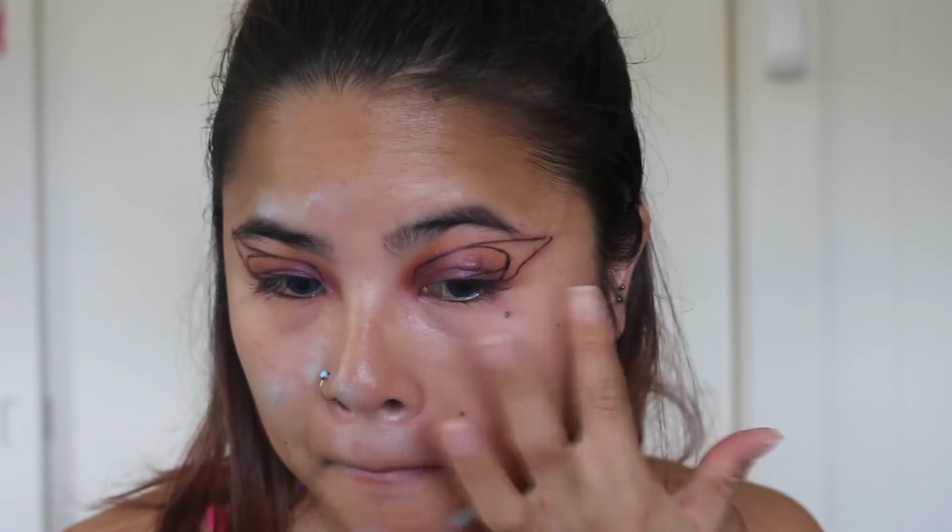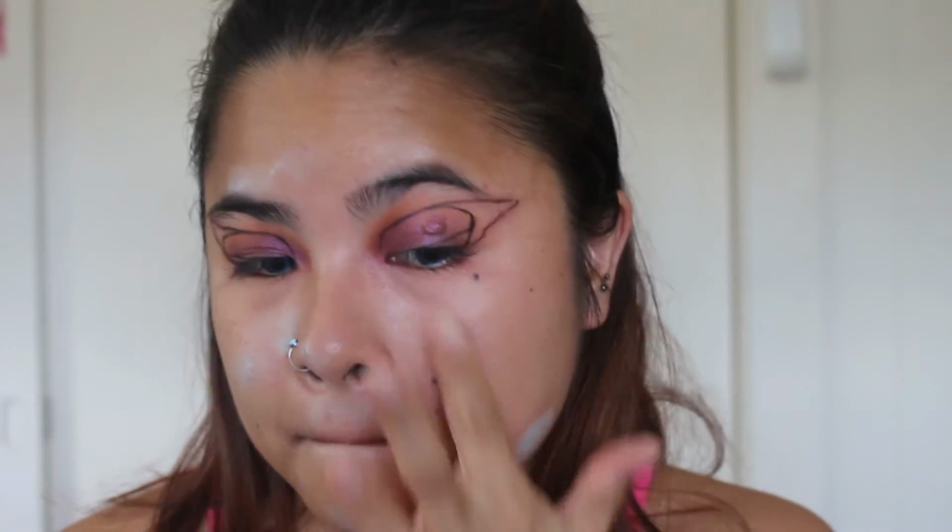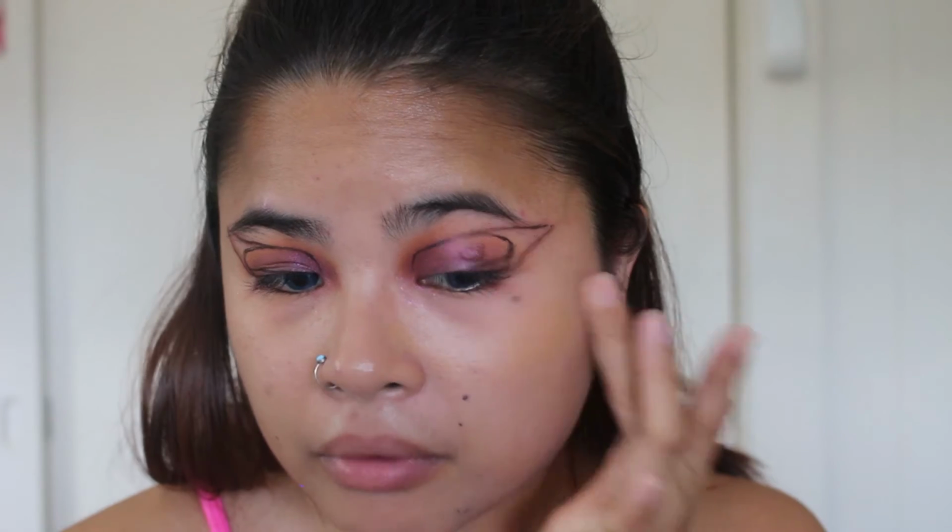And then I'm going to prime my face. Let me put on my Fenty Beauty matchsticks, and I will just cover up everything else. Yes, I use this as foundation. Okay, before that melts off my face, I'm going to set it.